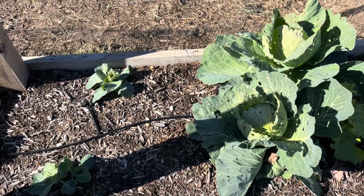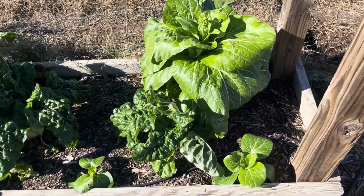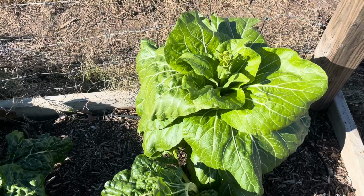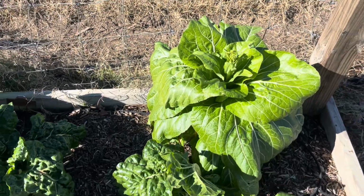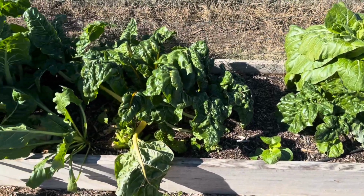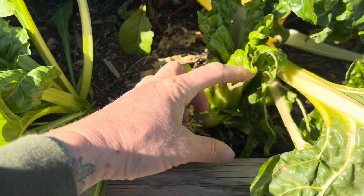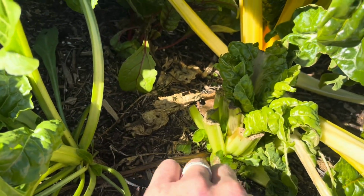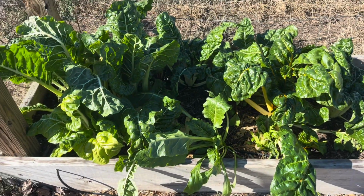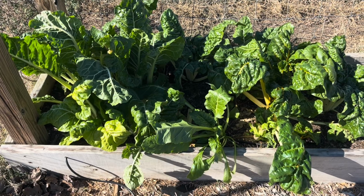This is an early Anna. I really like this variety. Over here I have some bok choy. This one's actually starting to seed, so I'm just going to let it seed and save the seeds off of it. This is Swiss chard. We've already eaten quite a bit of it. After you cut it, it's kind of like celery. It'll come back from the middle. So there's quite a bit of Swiss chard. You can use this in place of spinach. It doesn't have an overwhelming taste.